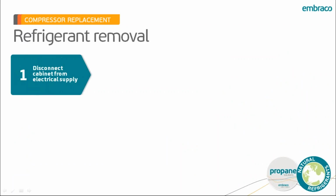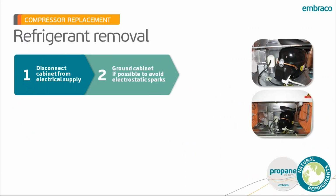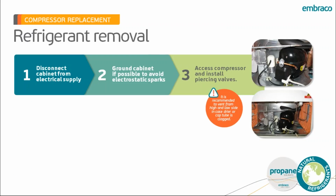So, a little bit on the refrigerant removal. Disconnect the cabinet from the main electrical supply. Ground the cabinet if possible to avoid electrostatic sparks. And you can even make up your own ground cable for doing this. Go ahead and access the compressor and install piercing valves. And it's recommended to vent from the high and the low side in case we have a dryer or a cap tube that is clogged.